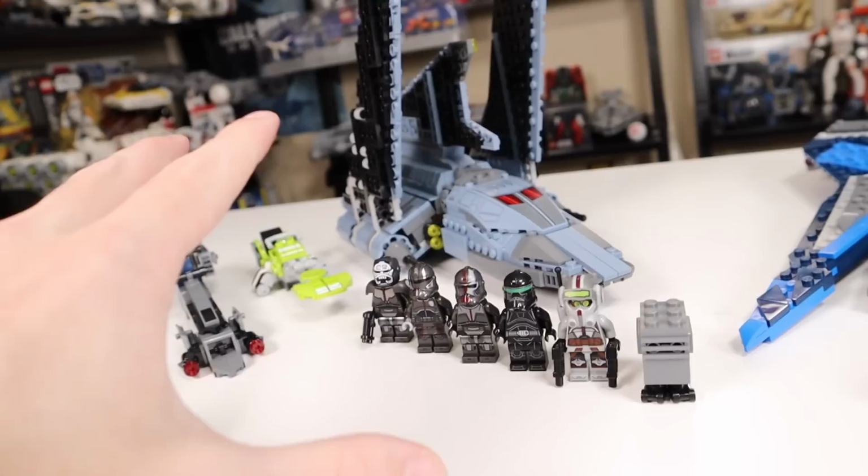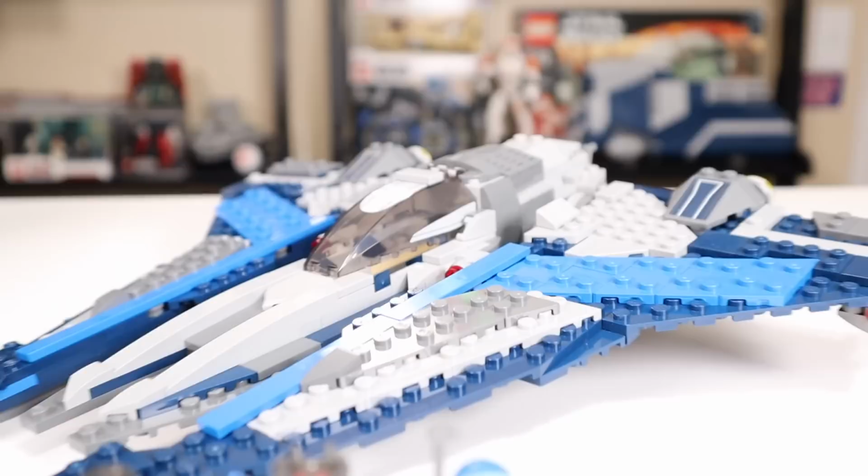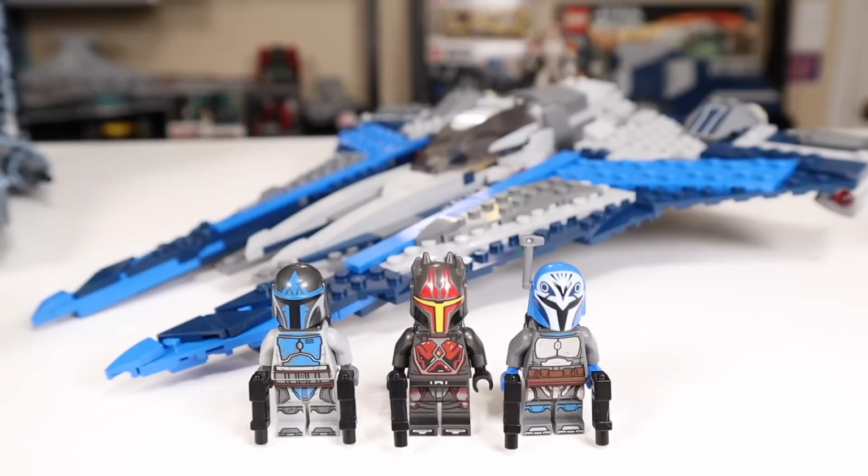At $60, of course, we have the Mandalorian Starfighter here, and this one only $10 more expensive than its predecessor from about 9 years ago, and it has three totally wicked figures. I think that's worth a lot as well.